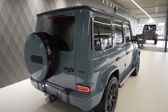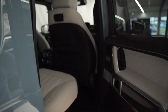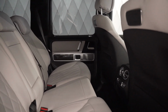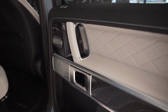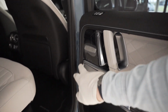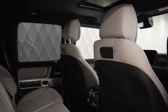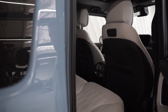Let me just give you a quick look inside. Beautiful. Welcome to the luxury of a G-Class. It's an off-roader from the outside and from the looks, but inside it's pure luxury. You have everything you need in this car. As you can see, we got carbon fiber, contrast stitching, a Burmester sound system, heated back seats, preparation for the screens for the entertainment, air conditioning in the back, and so much more. So let's sit in the car and I will show you more.